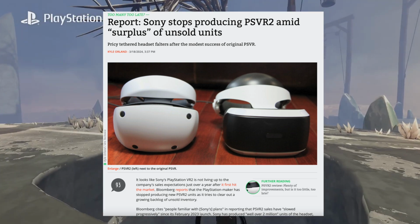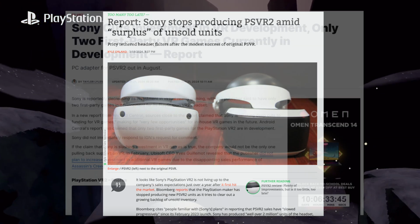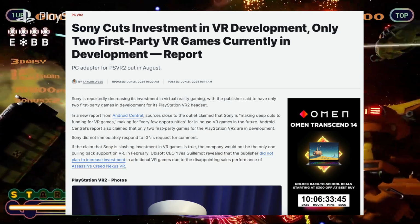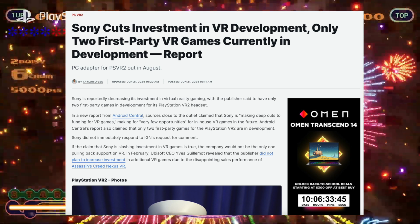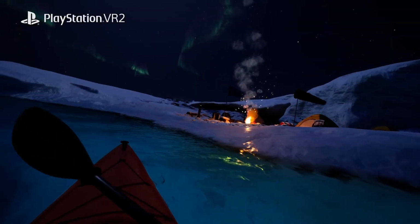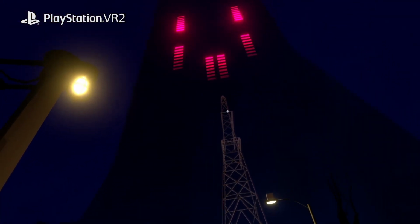Sony even expressed the high expectation for what VR was going to do for gaming, and not meeting these standards. We also have reports of Sony cutting back funding on the development of VR. Apparently, they only have 2 PlayStation VR2 games in development, which is more than I'm sure any of us ever expected, and it really has me curious at what these 2 games might be. Ultimately, this all adds up to Sony's lack of commitment and support.